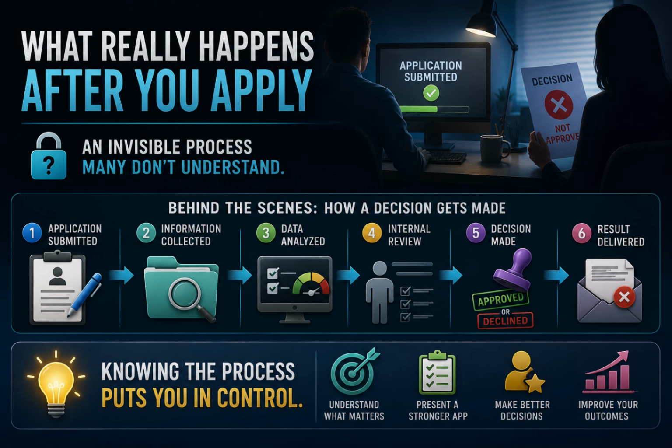Application gets submitted. Somewhere behind the scenes, a decision gets made, and the applicant finds out the result without ever seeing how it happened. That opacity is why people feel powerless in this process. They're told to have good credit, but not what good means in context. Told to apply, but not what happens after they hit submit.